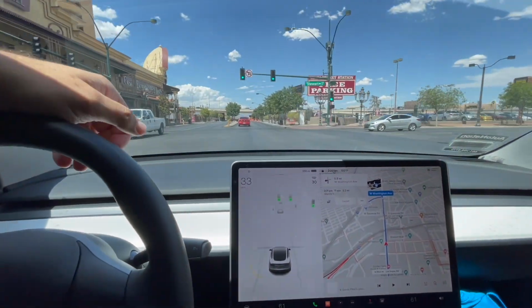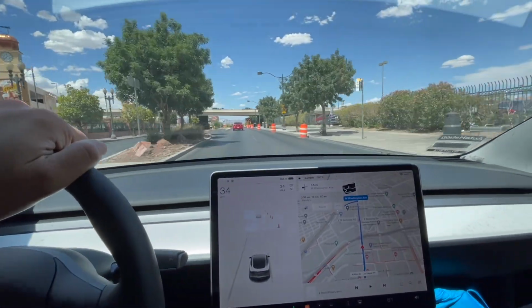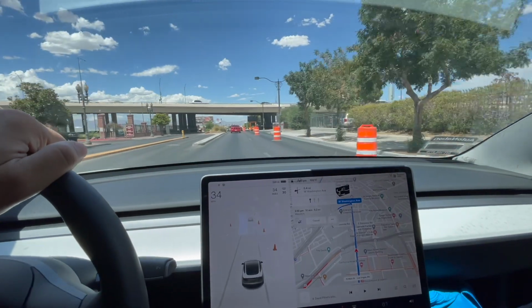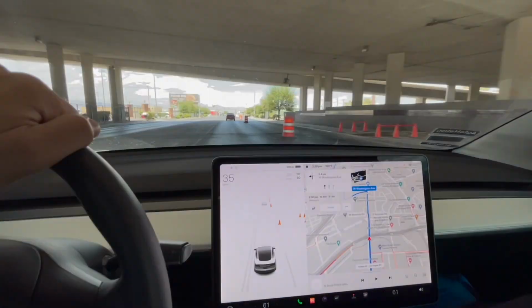Not sure where we're going to charge yet on the way home. I would guess probably Baker, but maybe Yermo. We'll see. So we'll check back in at our next kind of charging stop.